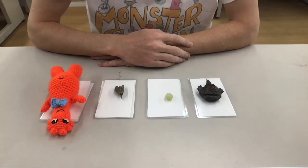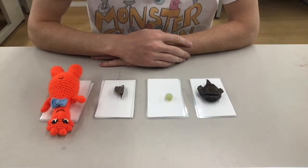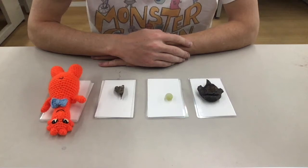It's kind of like a mix of tarot cards and oracle cards, if you're familiar with either one of those, but the cards have characters from my game Monster Garden on them, and also some characters from comics and other things that I made.